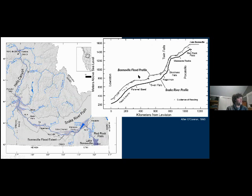But there's also some interesting blips in the profile. Like behind this tight constriction here at Swan Falls, the water was hydraulically ponded, just like the Missoula Floods were upstream of the Columbia River Gorge. It shot through here and then was ponded again at the constriction at the head of the Hells Canyon Reach near Farewell Bend, near Ontario, Idaho.